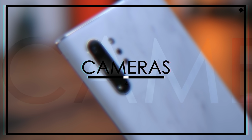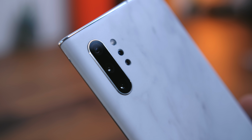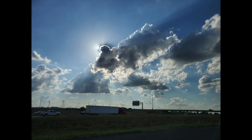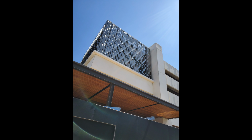Next, we're talking cameras. The Note 10 Plus's cameras are very familiar, as they're pretty much what we got with the S10 Plus, but either way, they're undoubtedly some of the best cameras you'll find in a smartphone, and you could argue they provide the best all-around experience as well. From the versatile camera setup, very solid and steady video capture, to the wide selection of features and control you get, there's something in here for everyone, and the results that you get are great, which makes it one of the phone's best features hands down.